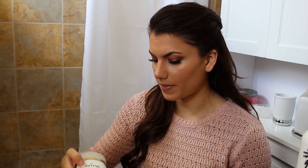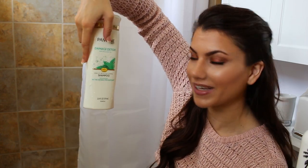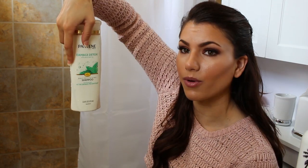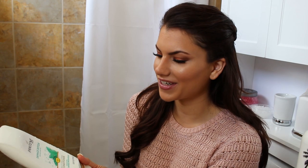For my hair, I usually like to use my shampoo from Pantene Pro-V. It's dripping all over me. But this is the Damage Detox with Mimosa Mint Oil in it. And then for conditioner, I like to use my Pantene Damage Detox Daily Rebuilding Conditioner. And I'll usually use those two when my hair is feeling very, very dry, and it really just completely repairs it. It feels amazing. It smells amazing.